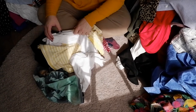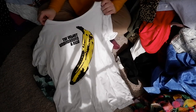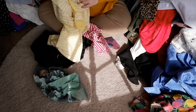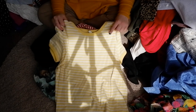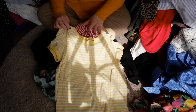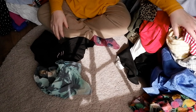And then there were just a couple of printed t-shirts. I felt I had too many white band tees, so I just decided to get rid of the one that seemed to be the worst for wear. This yellow t-shirt I decided to declutter because it started to look very pilled, and I actually now have some soft yellow tops that resemble this shade in my blouses that I would wear what I usually wear this t-shirt for. The red one, same thing, it's just looking a bit grubby.